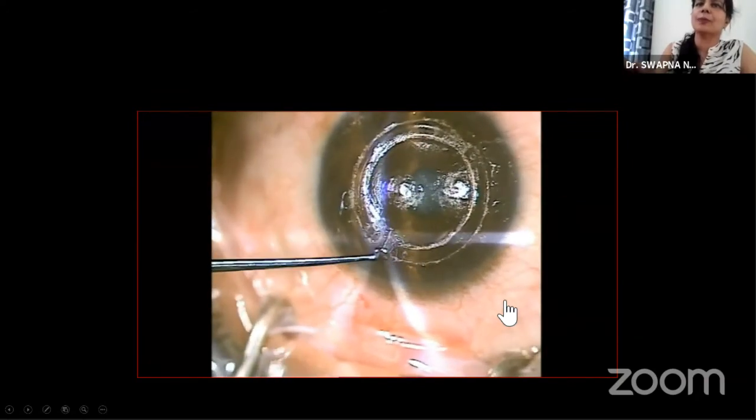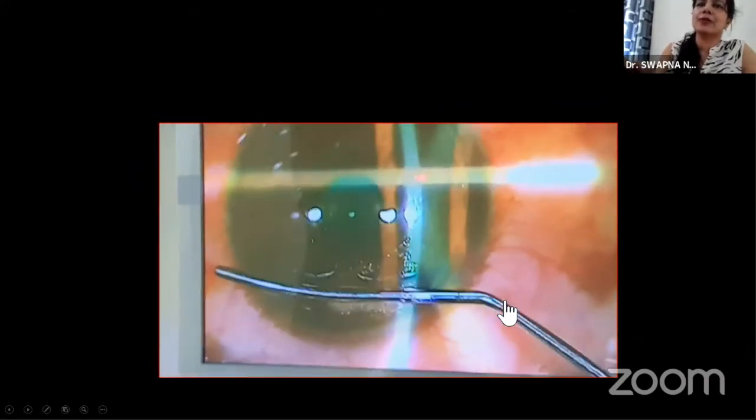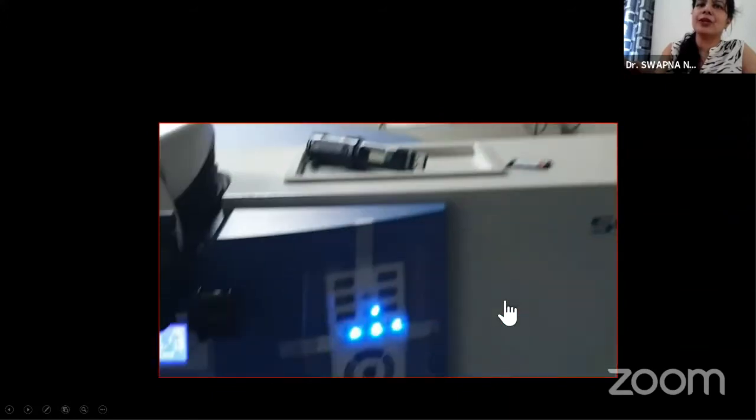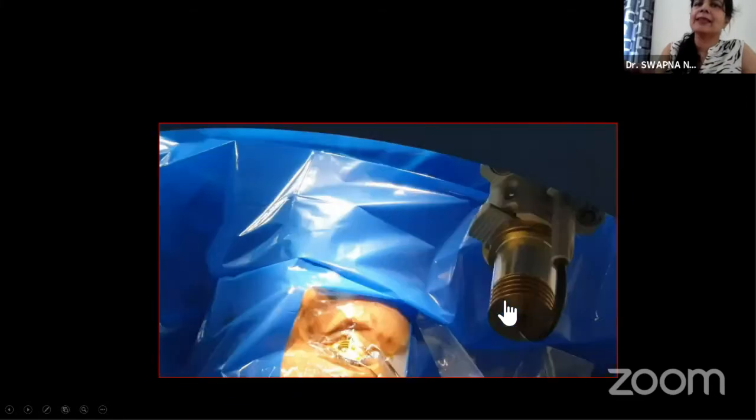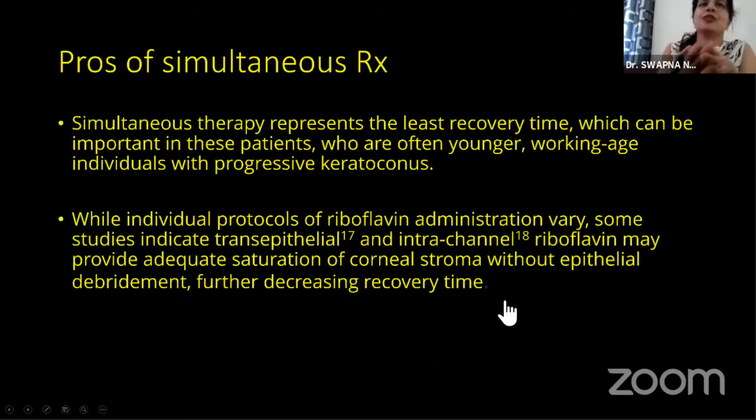Now this is followed by the CXL procedure. So here you can see that this is an epithelium on procedure. And that is the video of the procedure basically.